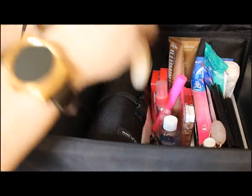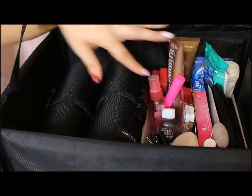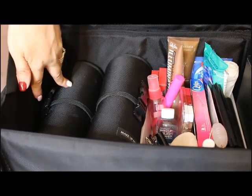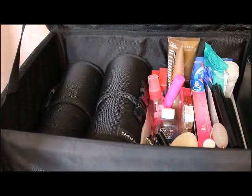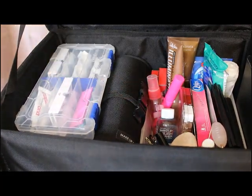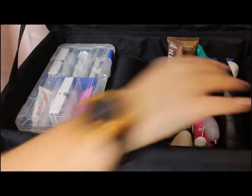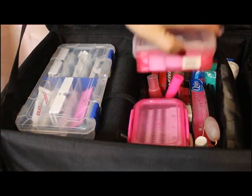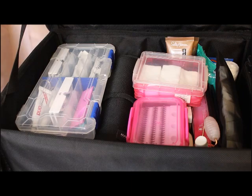So I keep all of this stuff just in these little compartments right there, and then my brushes go there. I will usually put my towels right on top of here, and my lashes go right there as well. And I keep my sponges right over here. And then these two little things usually just get thrown on top because that's just how it is.